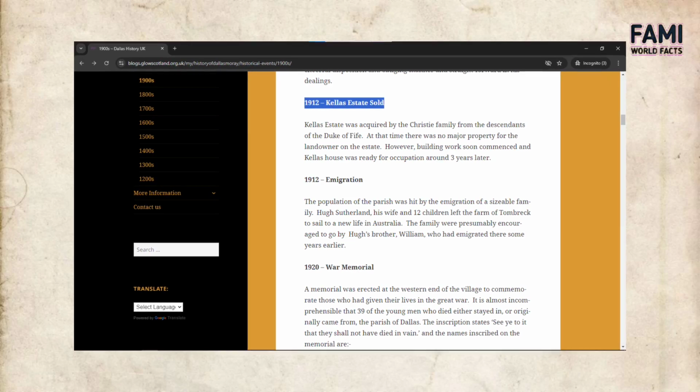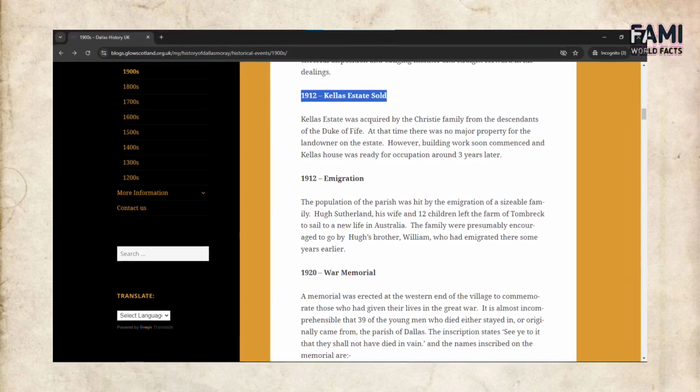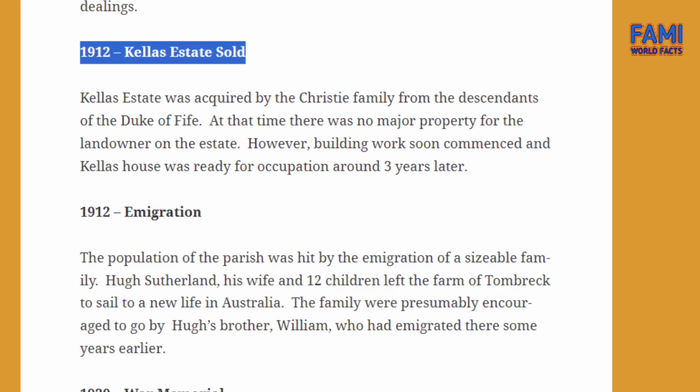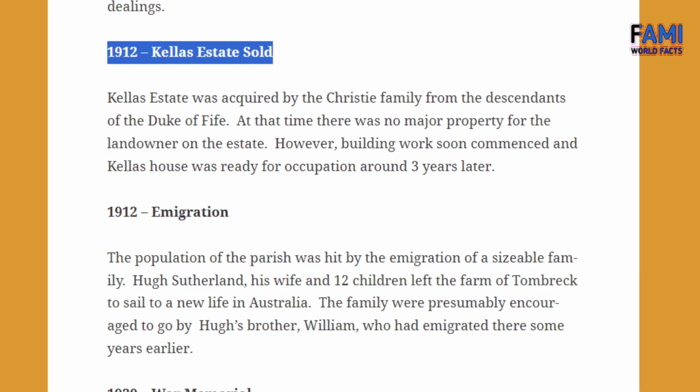To understand the level of financial hardship faced by Kellie Smith, his former Kellie's estate in Elgin, Scotland, UK, has no more connection with the Kellie Smith family and his survivors today. According to the Dallas History UK website, Kellie's estate was sold in 1912 to the Christie family, who built the current Kellie's estate mansion near Elgin, Scotland. The same statement did not mention who was the previous owner of Kellie's estate.